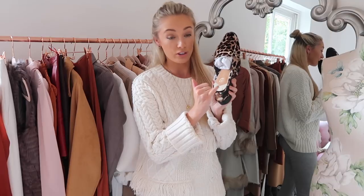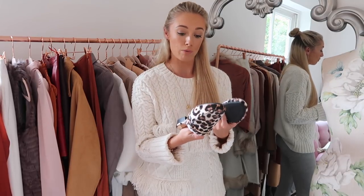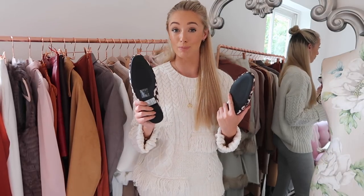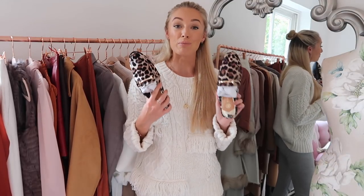These ones in particular have this gold bit at the end of the heel, which you will just be able to see when you're wearing them. And then little gold studs here, generally just really well-made shoes, and again, a nice grippy rubber sole, which the Gucci ones actually don't have, they're quite slip-slidey. So that's the first piece that I picked up from River Island.